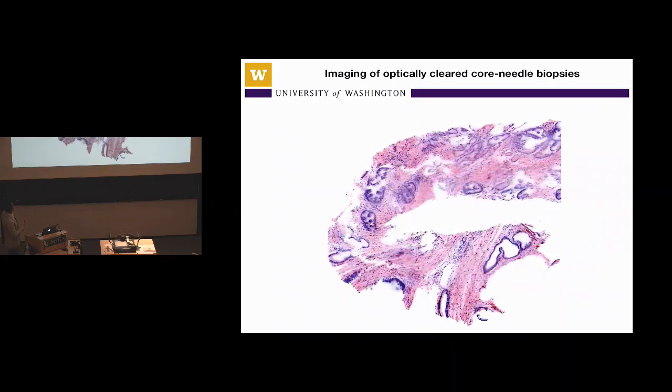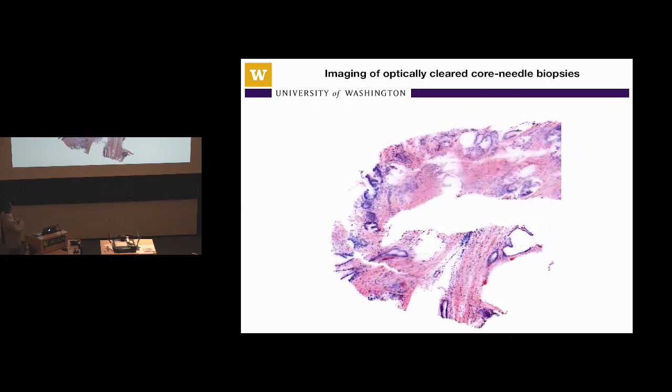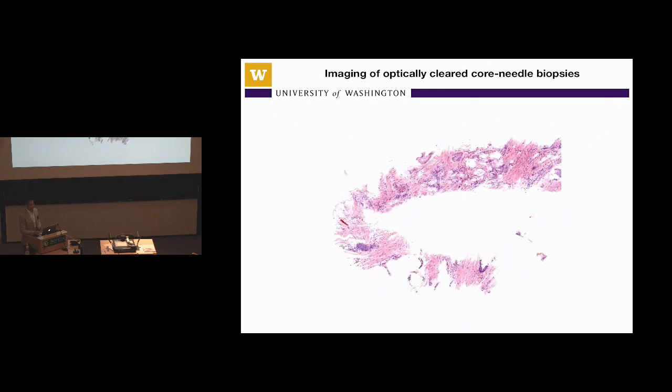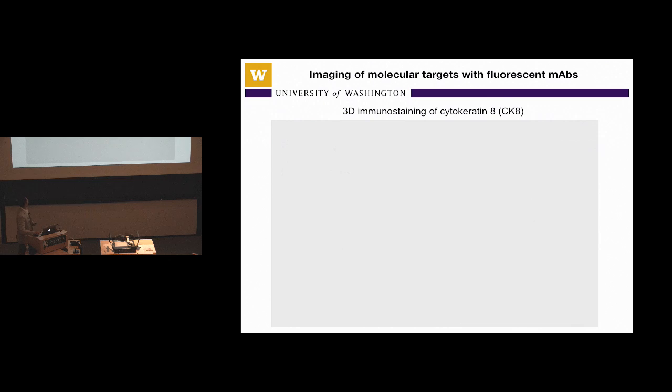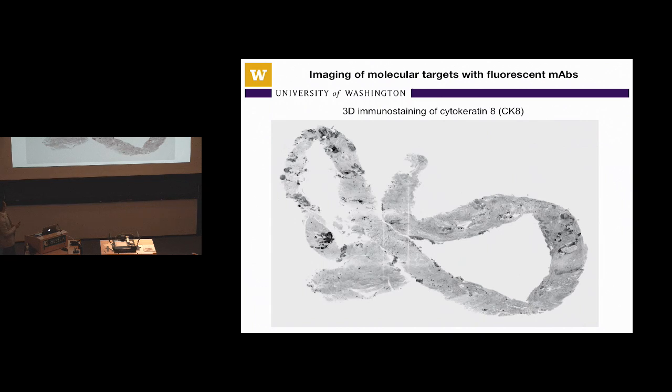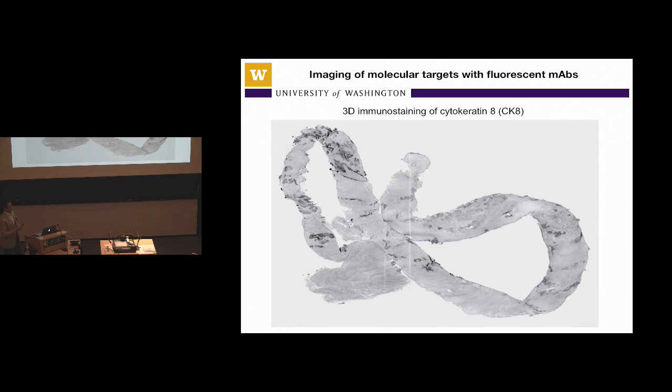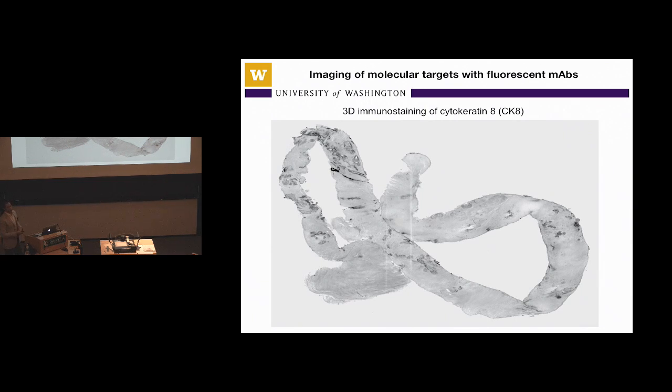And so some glands may look poorly formed at certain depths, but when you look at the full three-dimensional data set, you can tell that they're actually fully formed. Here's another example where we're actually using a fluorescent antibody. The optical clearing technique uses an electrophoresis system, and it allows us to bring these antibodies into the tissue very efficiently. Usually that's a challenge.